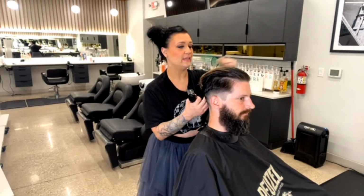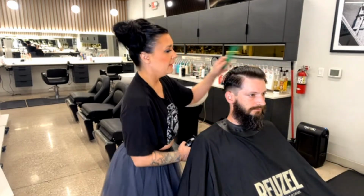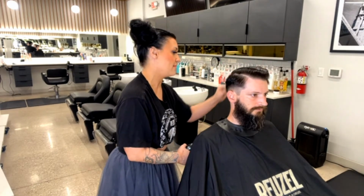Grabbing my cutting comb. Again, I'm pushing the hair back just to get it out of the way. I really, really like this shape and this length. It's a little bit heavy. It's got some weight right here. I really like a nice color change specifically on him. And so I will go in and soften this just a little bit, but we're not going to do the detailing until we get it dry.